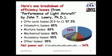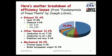A completely different way of looking at the efficiency issue is one that I got from a textbook called Fundamentals of Power Plants by Joseph Liston. And this is basically saying, where is this energy going? Part of it's going to the propeller. The rest of it must be going somewhere else. The energy is never created or destroyed. So if we're only using 34% of the energy in the fuel for useful work, then the rest of it must be going somewhere, and this is an analysis of where it's going.